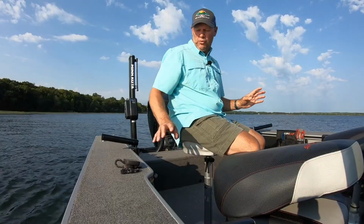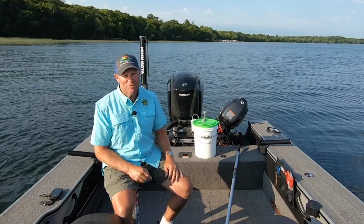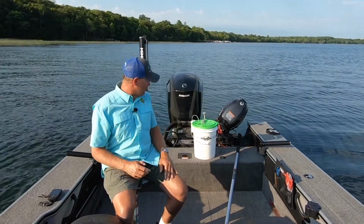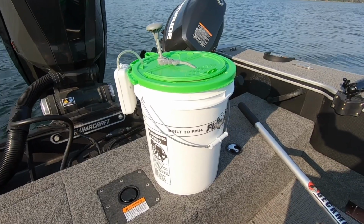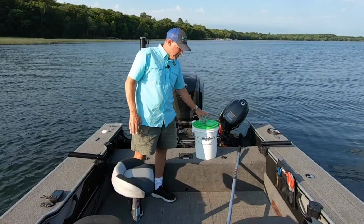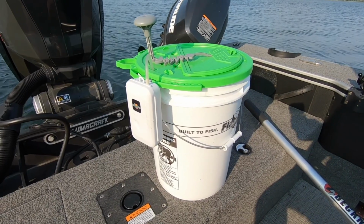Well, let me show you something. This is a really cool product from Flambeau. They just come out with some of the most innovative bait storage solutions there are. This is the Bait Butler. The Bait Butler is like a lid system that comes with an aerator. You can see it's got an aerator right here, and then it's got a handle.